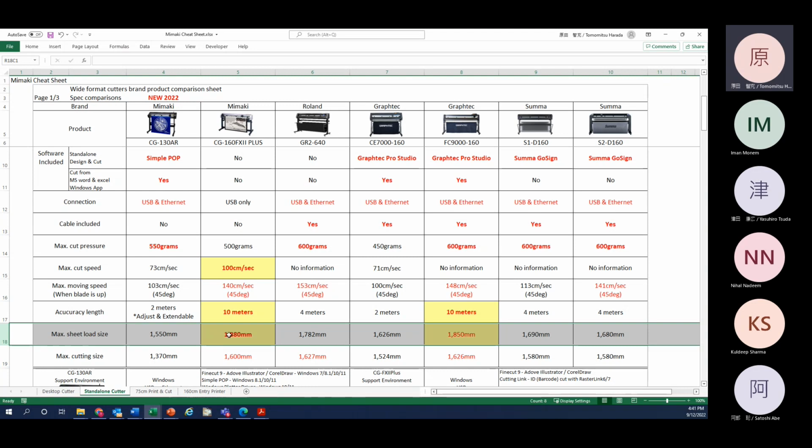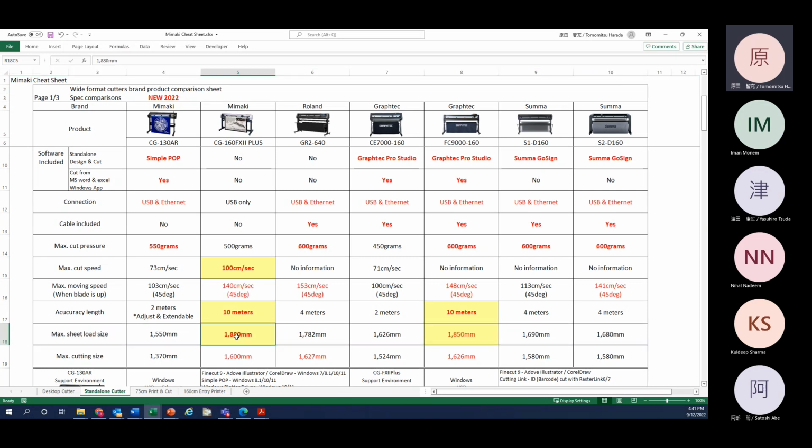So only the international brand cutting plotters which support loading of more than 1800 millimeters of media size are either the Mimaki CGFX2 Plus or the Graphtec FC9000 series. So if you go to vehicle wrapping people who know what they are doing, I'm not saying everyone, but those who know what they are doing, they invest in either the Mimaki CG160FX Plus or the Graphtec FC9000. I can guarantee you.